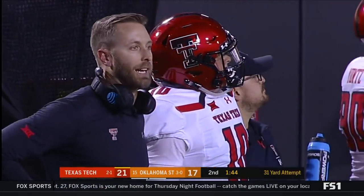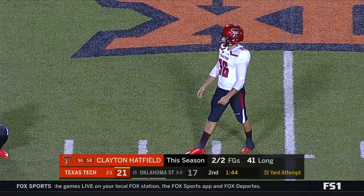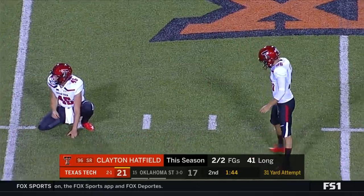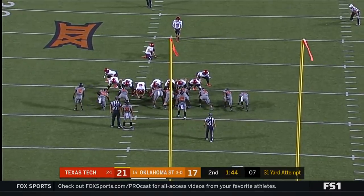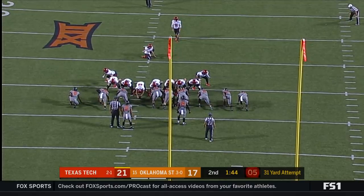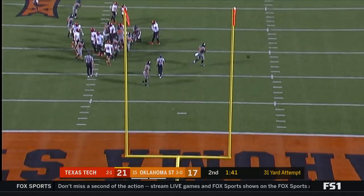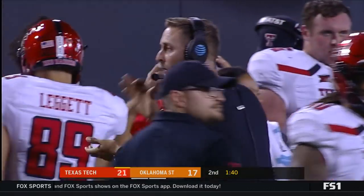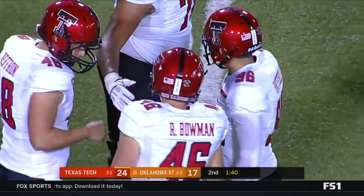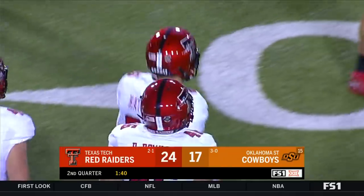Here's Clayton Hatfield. This is from 31 yards out. He has an 83% accuracy percentage thus far on the season when it comes to field goals. It's good. And Tech extends their lead to 7. 24-17. Minute 40.